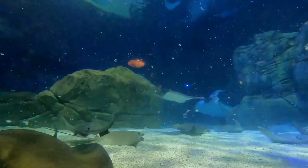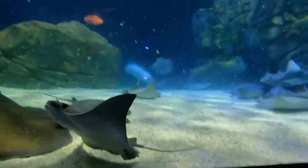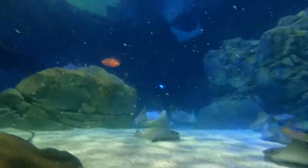However, once they use that barb, it can take several months for that barb to grow back. So in that time, the ray can have no way to defend itself. So they really do not want to have to use it.